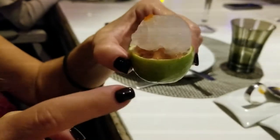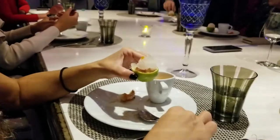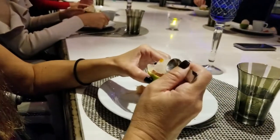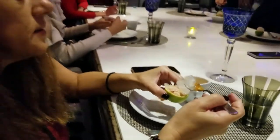So you do the sorbet first, and then you mix it with the parmesan, and then with that. So you eat the top first? Yeah, the sorbet first. You think that'd be the part that cleans your palate? This is the sorbet on the top.